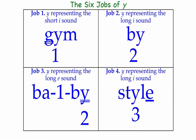And we do this because Y has 2 long sounds. The first long sound for Y is I, as in by. Look back at Job 2. And no special mark is made to the Y there. But when Y represents the long E sound, as in Job 3 with the word baby, we double underline the Y to indicate that Y is representing its second long sound. And then you'll see in Job 4, when Y comes in the middle of the word, and it's followed by a consonant and then a silent E, then the Y is going to represent the long I sound, as in the word style.